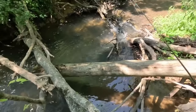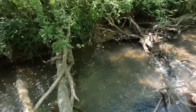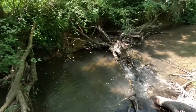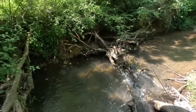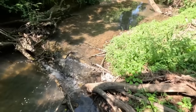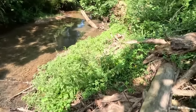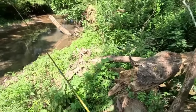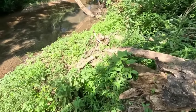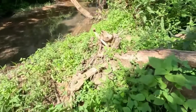It is neat to see which areas have which species. And like I was saying about Middle Tennessee, most of the sunfish in there are predominantly longear, and you can catch them like crazy. Although they have a smaller mouth than redbreasts do. So most of the time you gotta downsize a little bit if you're gonna catch a lot of them.